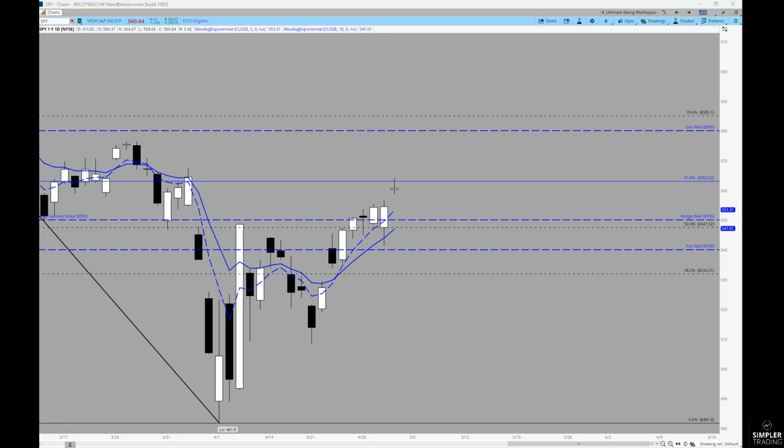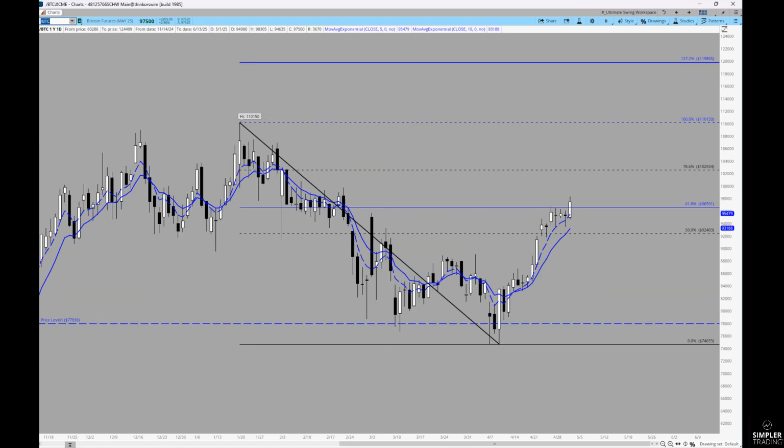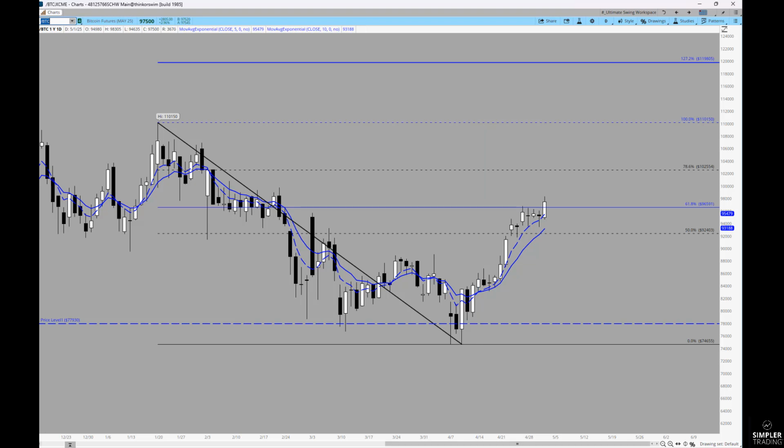Now from there, the other market I wanted to show you that is against basically the same level is Bitcoin. And there's a few ways to run this. You could do it in the currency pair. Here I'm just looking at the continuous futures contract. And I just wonder if Bitcoin is trying to give us a little bit of a heads up about a risk-on environment.